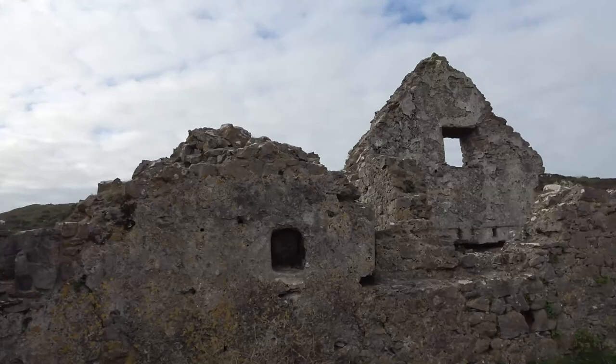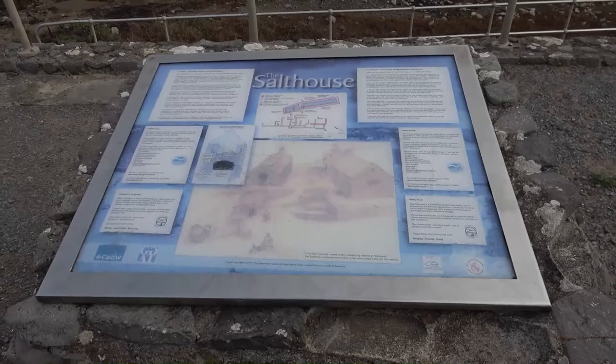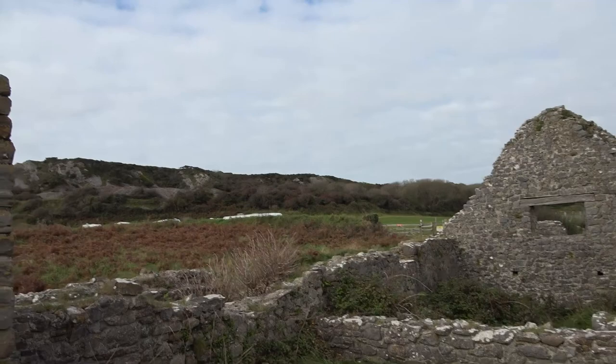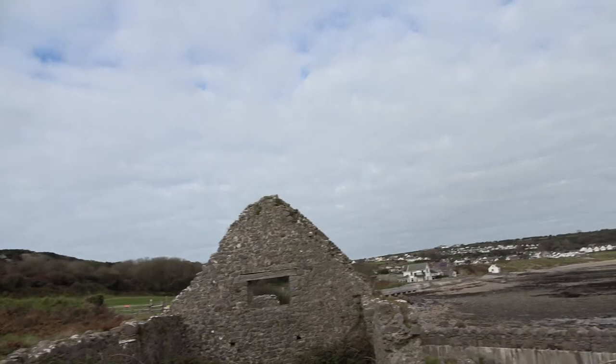Here's the plaque. Pause if you can read it, otherwise I'll leave it to the other video, as I said. I'll just show it. Look at the other buildings on this side. It's been here for many, many centuries, and it's an awesome place to visit, so we can explore. This is the view of Port Eynon Bay from here. Let's just pan you around.